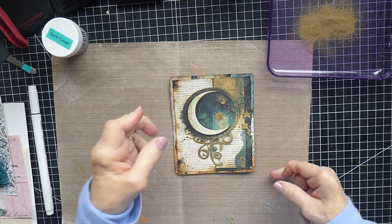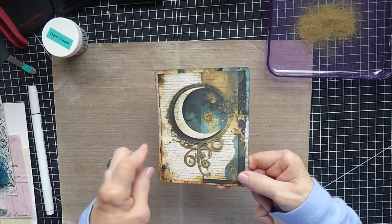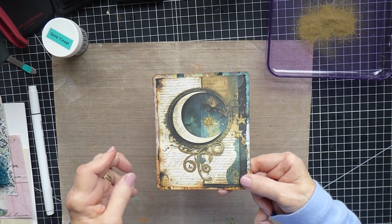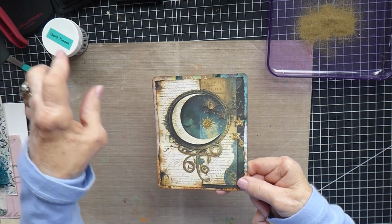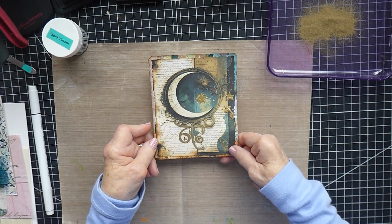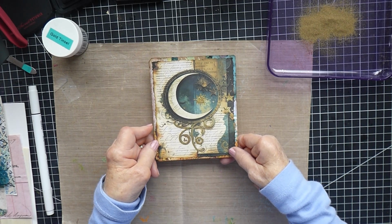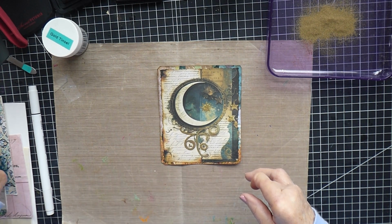I don't know how well the transformation from powder to liquid gold to the solid gold comes over on camera, but it's so clear to see when I'm actually looking at it. It just transforms, and I love that. I never get tired of seeing that. So I think that's what I'm going to leave it at the moment.